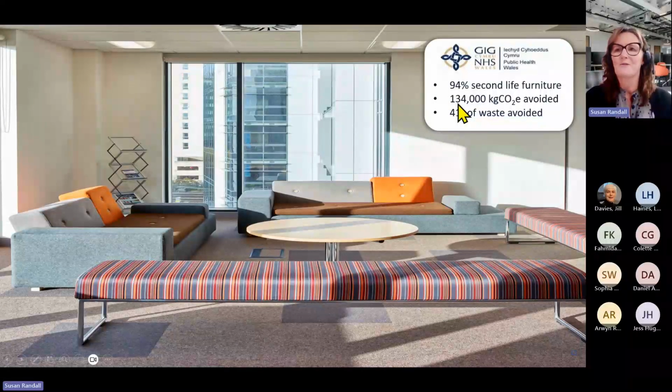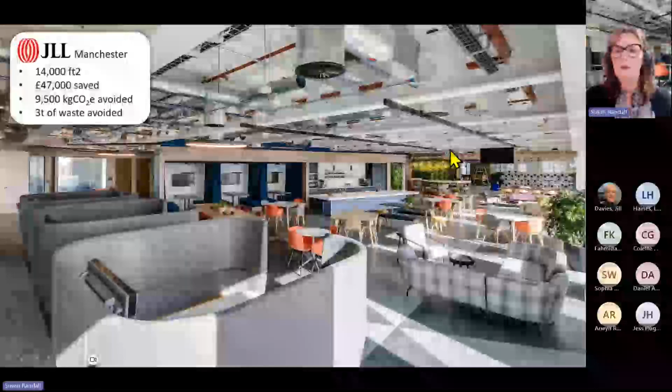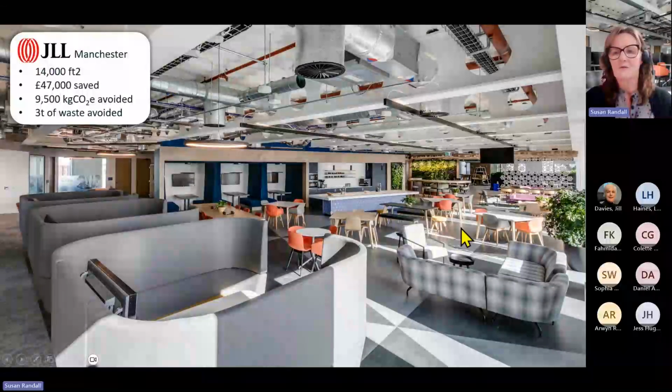134 tons of emissions avoided and 41 tons of waste avoided. Then this is JLL's building in Manchester. So again, £47,000 saved, 9.5 tons of emissions avoided and 3 tons of waste avoided. So hopefully you can start to see through some of these images the breadth of the types of furniture that can be remanufactured and the quality.